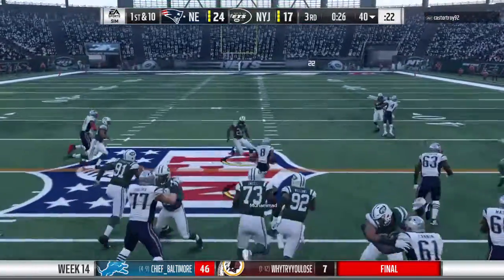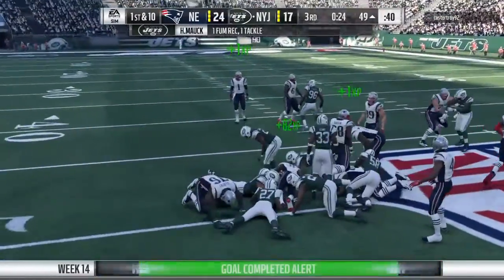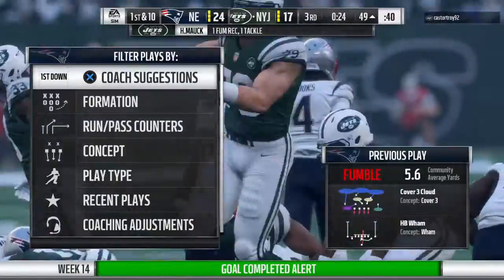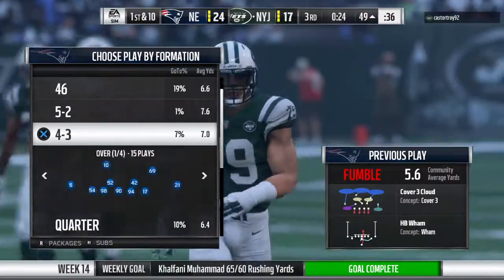And to give this time to the tailback. And now the ball's out. Fumble near midfield. And it's scooped up by the Jets. And they'll set up shop right near midfield at the 49-yard line.